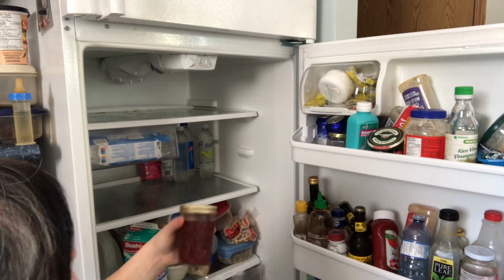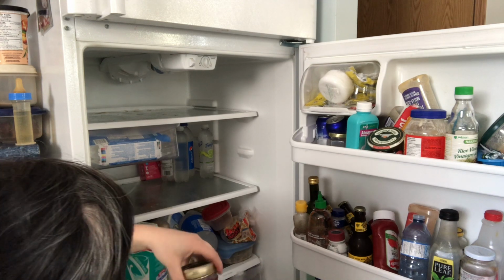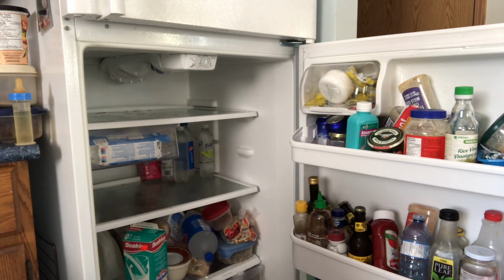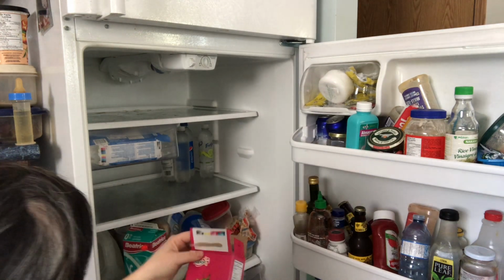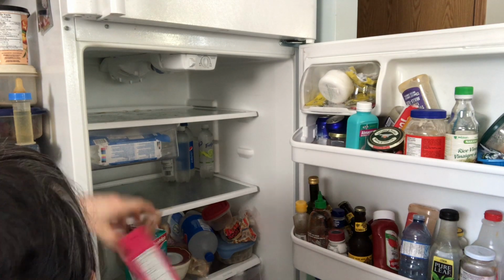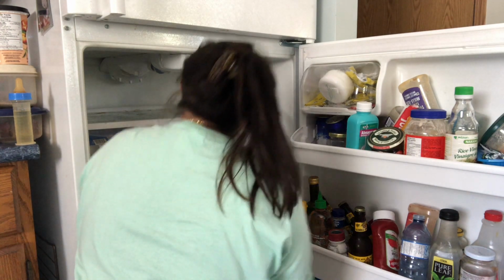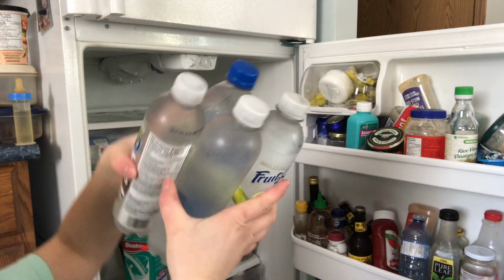I got some more jelly. And this is also homemade. And it is still sealed, so that's nice. I think this one was the strawberry rhubarb. And I completely forgot I had it. I got some more yogurt tubes. These ones I also just bought with the other ones. There's only 3 left, so I'm going to take them out of the box. And then I have some more bottles filled with water. That is for drinking.